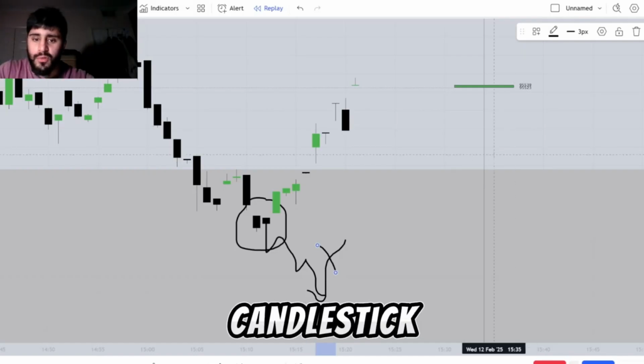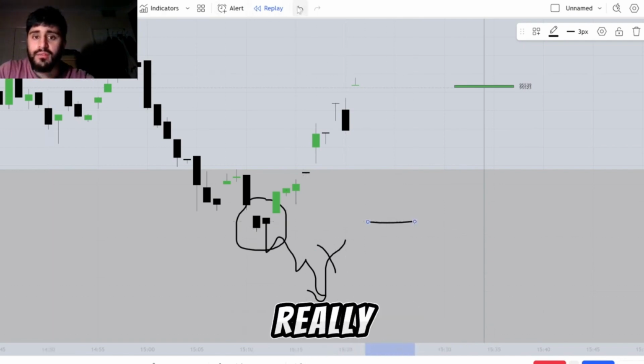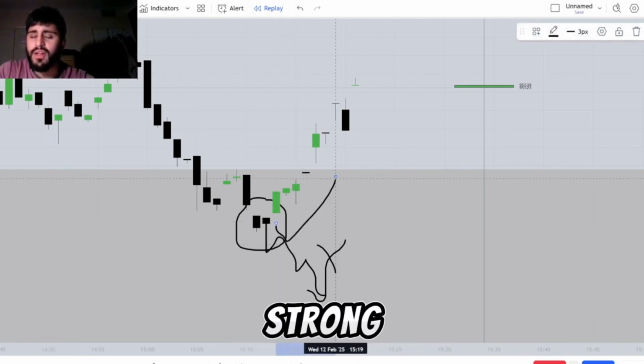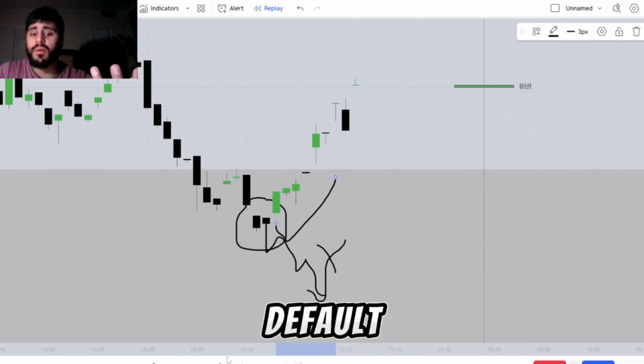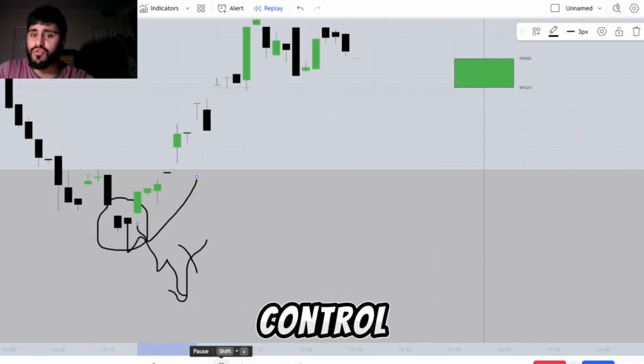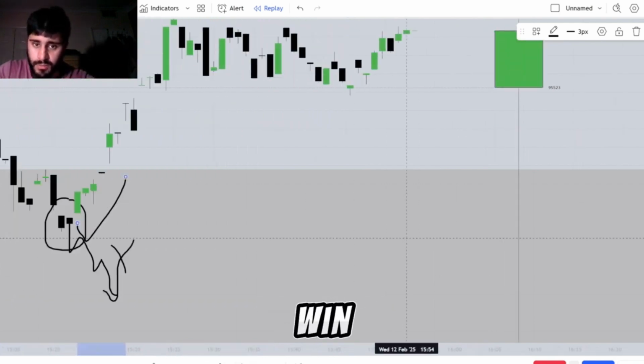So when we go back to a regular candlestick chart, what we can really confirm is that this level is a strong level. Aggressive sellers have failed, which means that by default, buyers are in control, because if sellers are not in control, buyers are the only ones that can win.